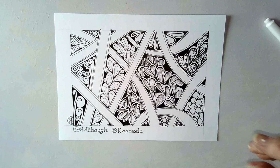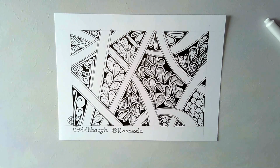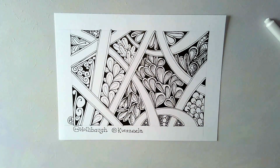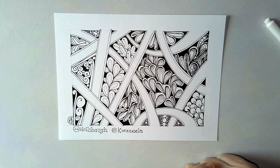I've tried to fill in my sections with leafy patterns. Even this one has ended up leafy, even though it's not strictly, it's a trefoil shape. It's often seen in Gothic architecture and medieval manuscripts, amongst other things. Most probably goes back before then, actually. And different kinds of leaves, different kinds of shapes to keep that leafy pattern going. I could have filled it all in with a Kwazeela, but Kwazeela was one of the patterns today, Hollibaugh was the other. And I've chosen to fill the spaces that Hollibaugh makes with pattern rather than filling the Hollibaugh planks with pattern. That's why I left the ends open.